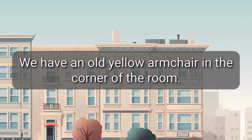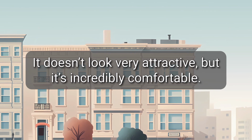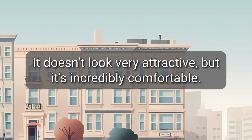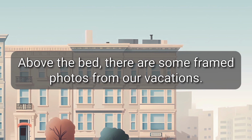We have an old yellow armchair in the corner of the room. It doesn't look very attractive, but it's incredibly comfortable. Above the bed, there are some framed photos from our vacations.